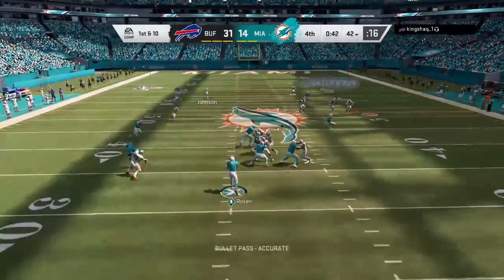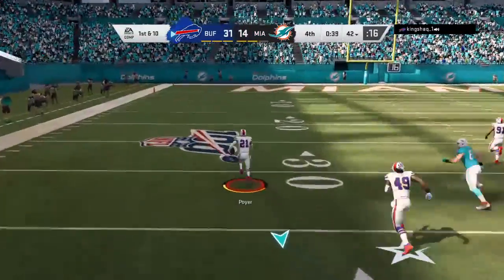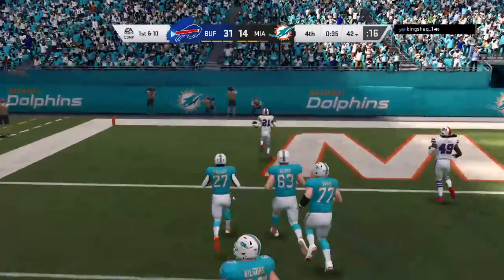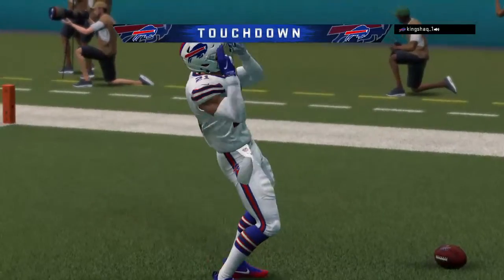Throwing now, Rosen on 1st down. And my goodness, another interception. Picked off by Jordan Poyer. And he is going to score. It's a pick 6 and a Bills touchdown.